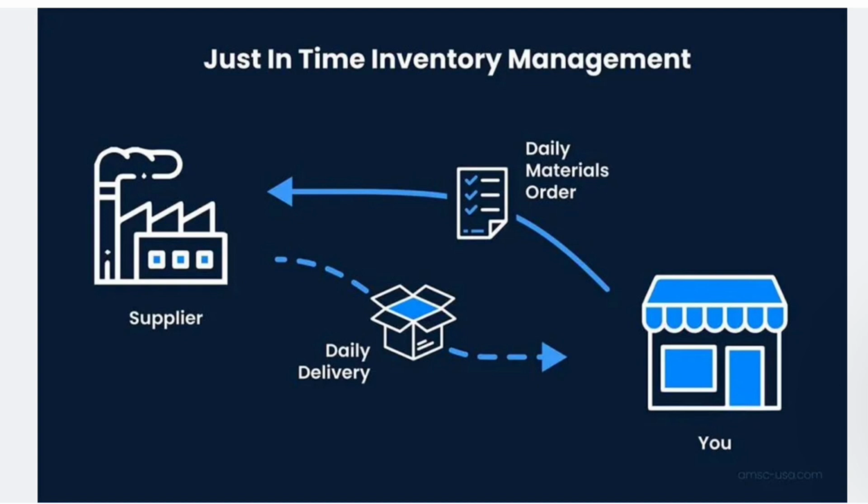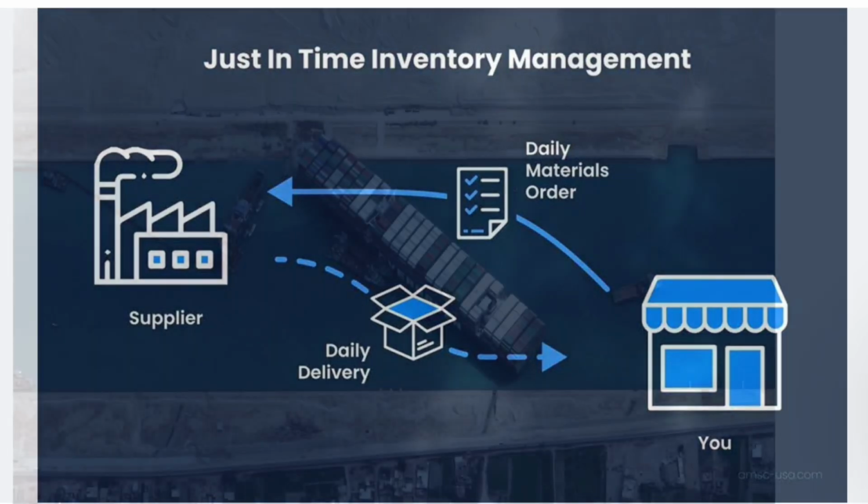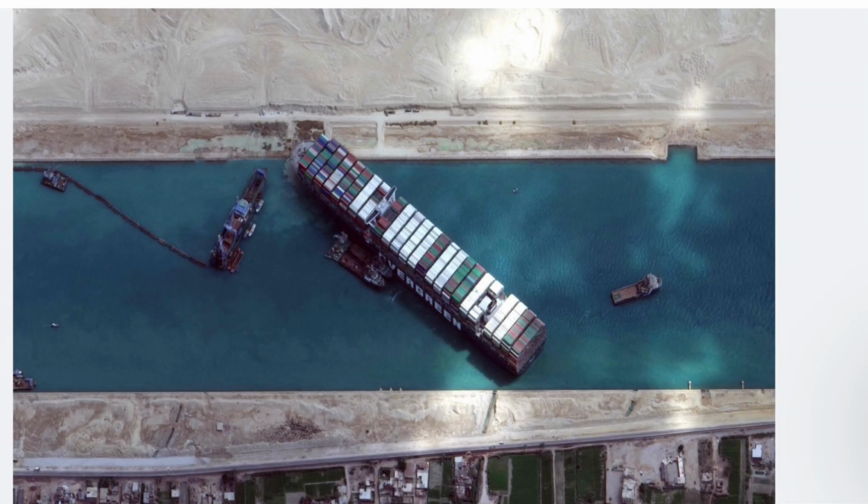I bet. One little hiccup and the whole system could fall apart, right? Totally. Remember that whole Suez Canal blockage a while back? That threw a wrench into a lot of companies' just-in-time plans. It showed just how vulnerable global supply chains can be to even the smallest disruptions. Oh, wow. Yeah, that's right. Everything was backed up for weeks. Yeah. It definitely highlighted how interconnected the whole world is, especially when it comes to these everyday products.